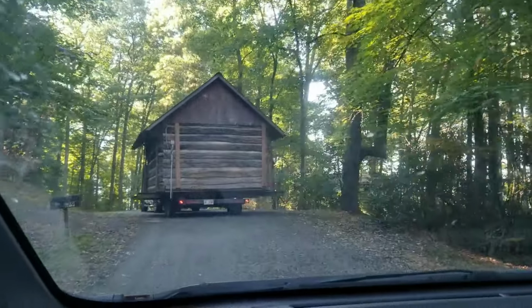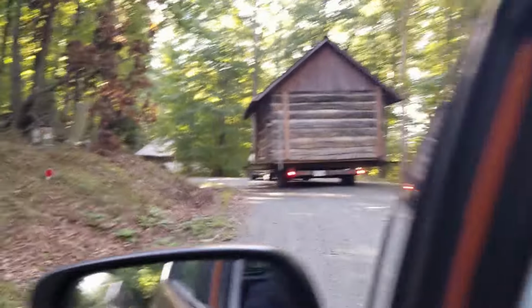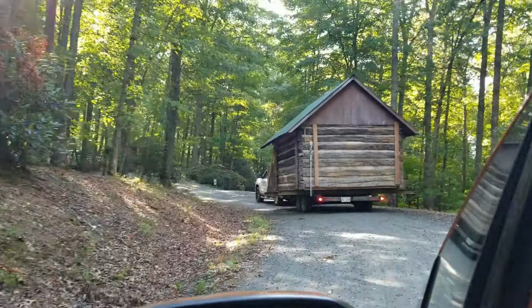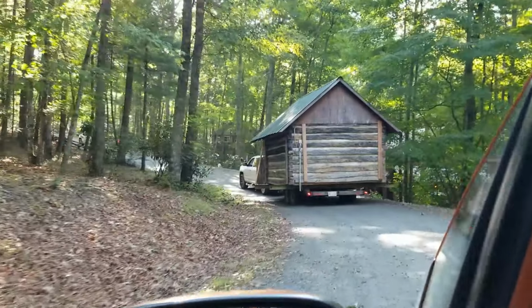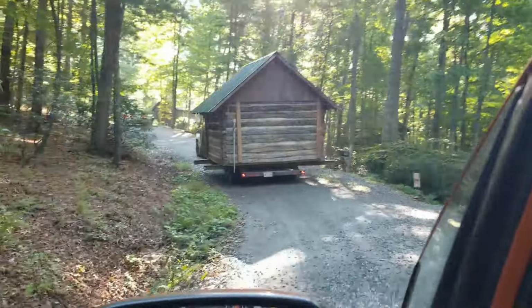Okay, well, undid the dual engine, and now we're running with the one truck. Just about there. We'll go in the cul-de-sac, turn around, and then we'll see about moving it back up the hill.